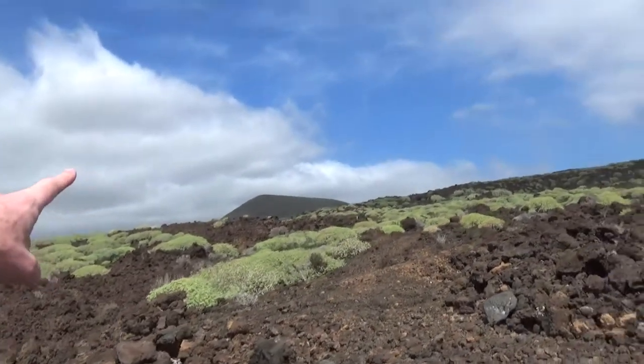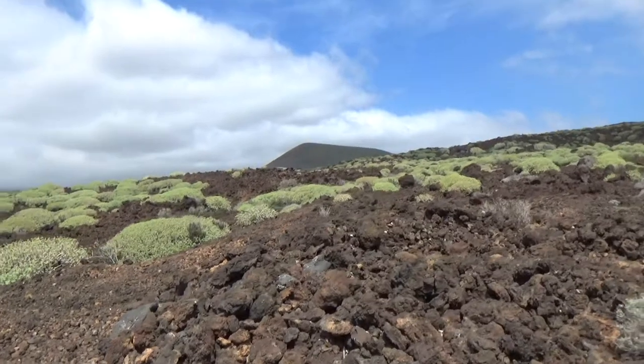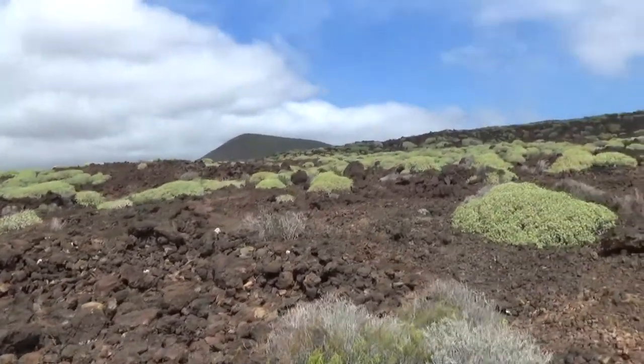I think that's the volcano over there. Yeah, like the old one we have to go round. Yeah, sounds about right. Well, it looks sort of volcanic. Okay.